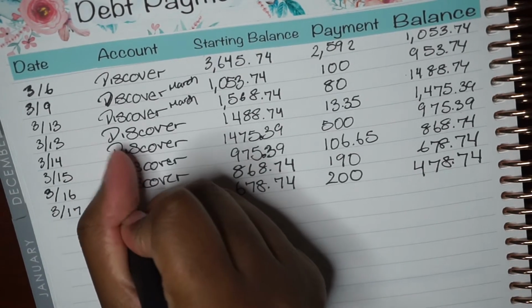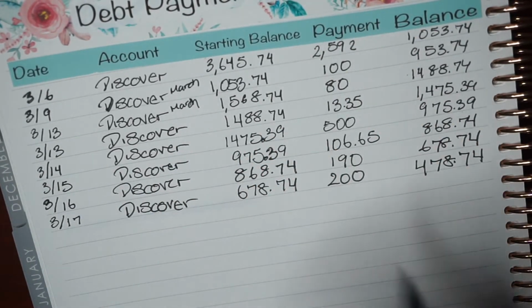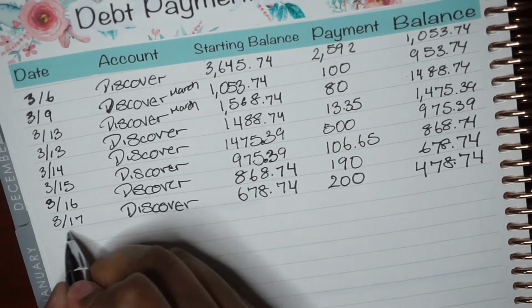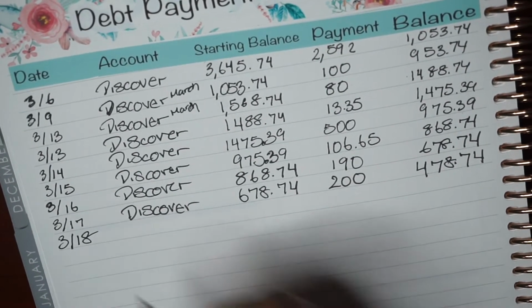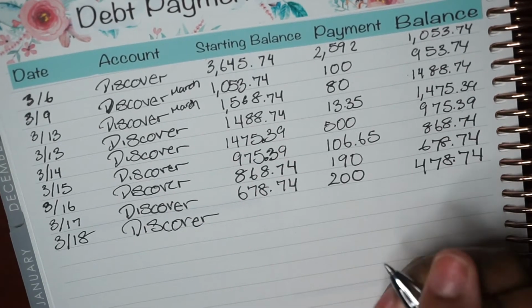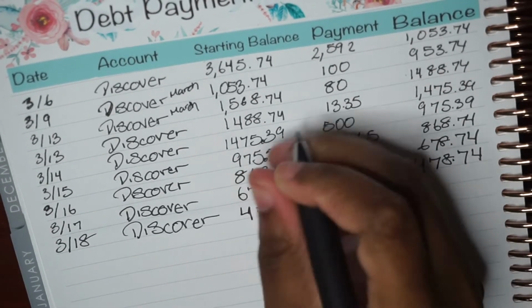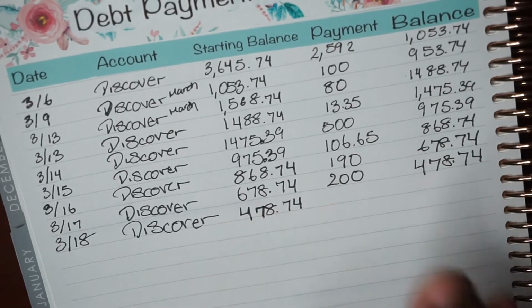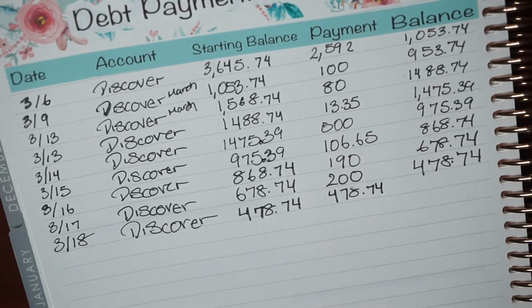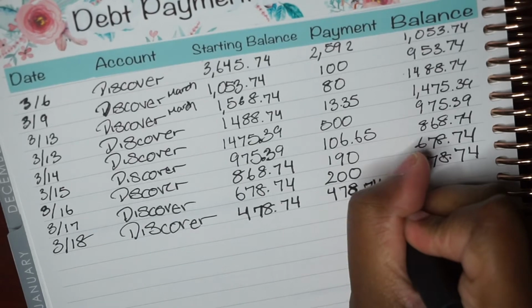I'm telling you, it was just day after day. I keep going into my bank account, my Discover account app, like, here's some money, here's some more, here's some more. So the next day, which is the 18th of March, we open up our account. We see that the stimulus check has given us some money, so we then add $478.74 to our payment from the stimulus check.